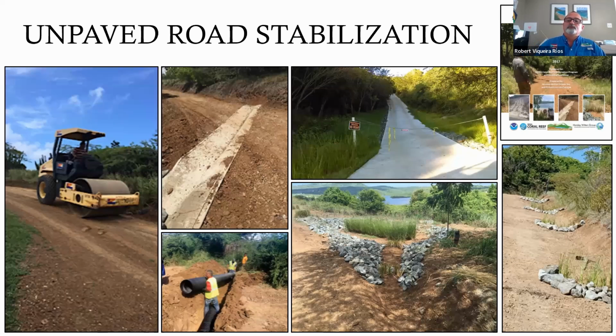Here are some of those practices implemented. We also have the opportunity to test these practices with the help of Dr. Carlos Ramos from the University of Texas in Austin. We were able to test which of these practices are working better than others so that we identify them and we build them for the future and leave behind whatever is not working that well.